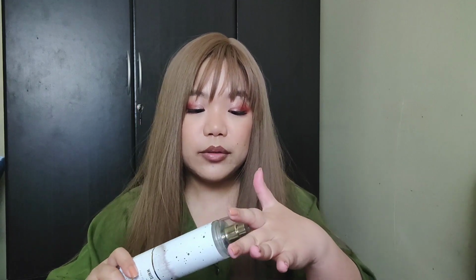Actually, yun din yung downside nito para sa akin kasi hindi siya masyadong performing. Kailangan masyadong malapit ka para maamoy mo yung tao na nagsusuot nito. Pero if you're only wearing for yourself, yung hindi mo naman kailangan ng beast mode na fragrance, get this one.